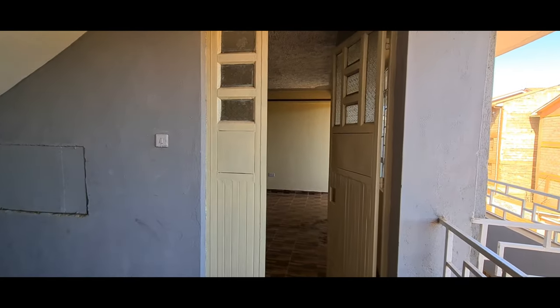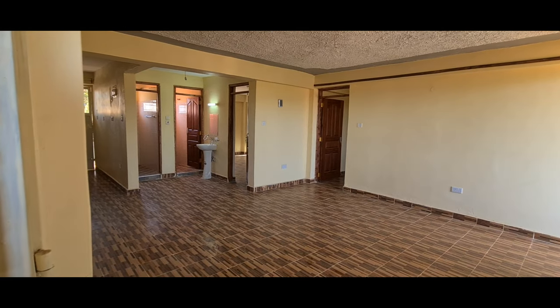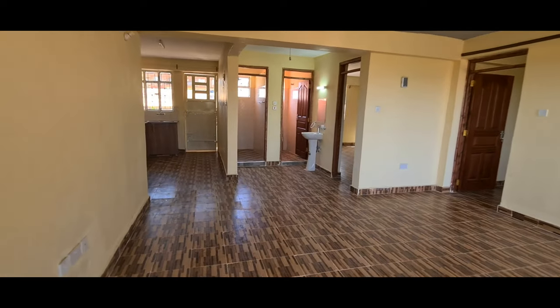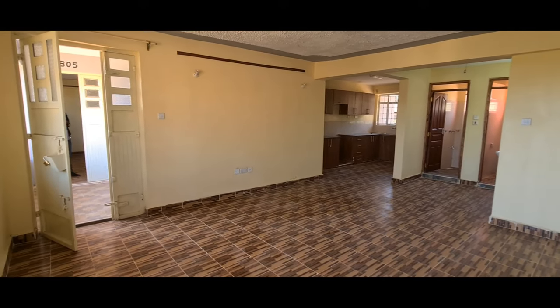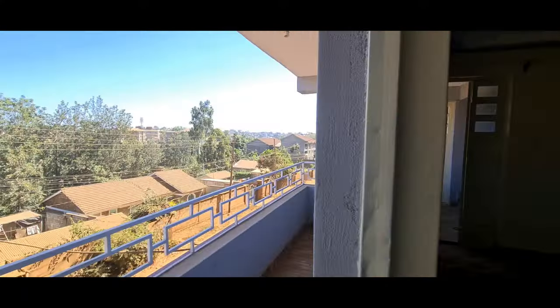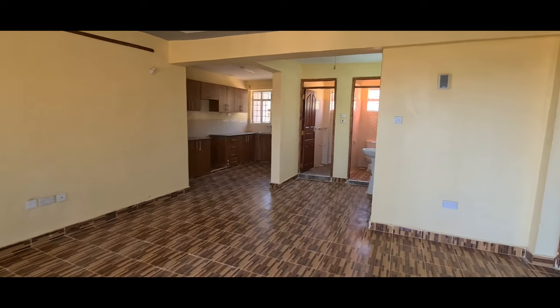This is the 2-bedroom master ensuite with a separate washroom, the dining area, and 2 balconies. The house is quite huge and big. Look at that. So you have 2 balconies. The first balcony is this one, the living room balcony for the sitting room. And then we have the second balcony.